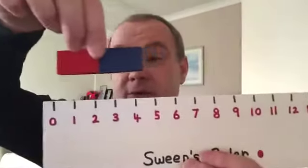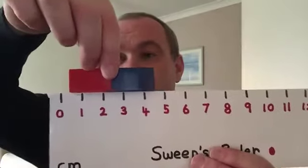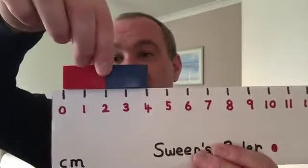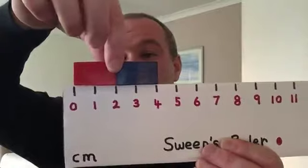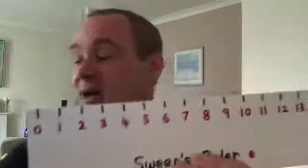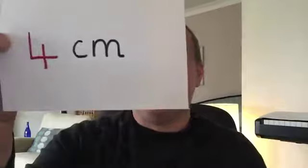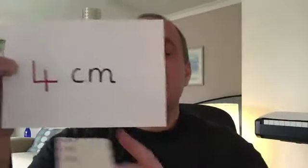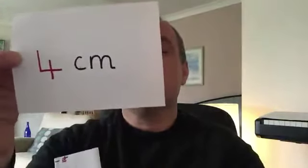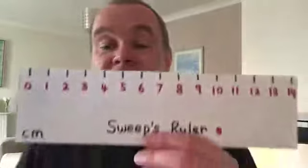But right now we want to know how many centimetres long the magnet is. So where shall I put it? At the number 1? Oh no, I've got to move it back, haven't I? Always start at the 0 line. Here we go, and call out, how long is my magnet? Of course, easy peasy lemon squeezy. And this is how to write it down, 4 cm. 4, what does cm stand for again, children? That's right, centimetres.